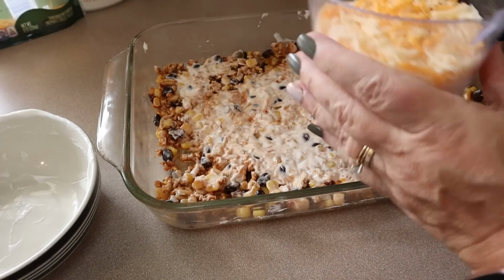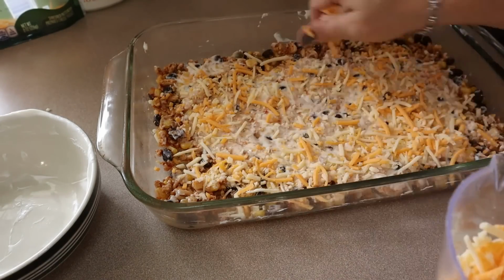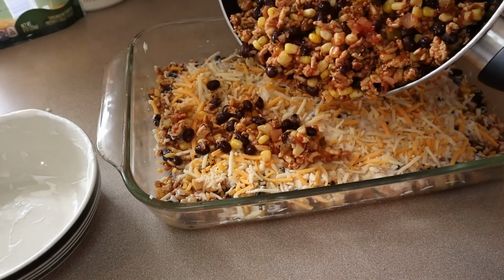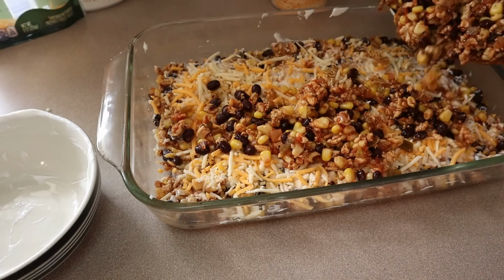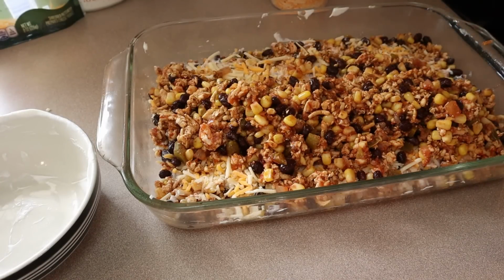Now we're gonna sprinkle it with half of the cheese. And then the rest of the chicken. I will tell you, this smells so good.